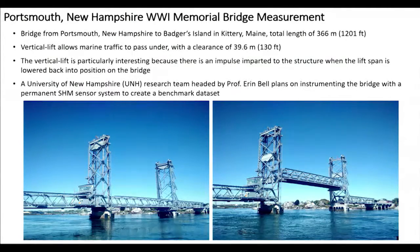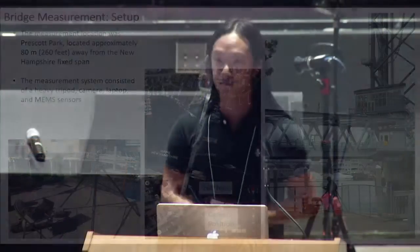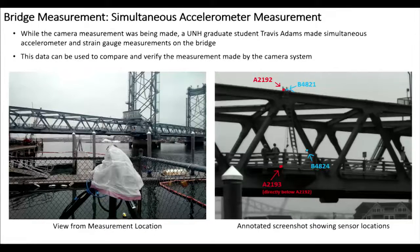So that gives us a nice consistent forcing or excitation for us to make a video and take data as well. We can go there, bring a camera setup, more or less the exact same camera used here, hook it up to a laptop and record video of the bridge from about 80 meters away. Here's a picture of that, where on the left we see the camera setup. It was drizzling that day, so the camera is covered by a plastic bag. And on the right is a screenshot from the recorded video.